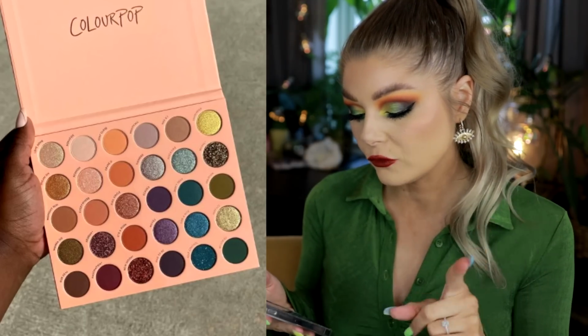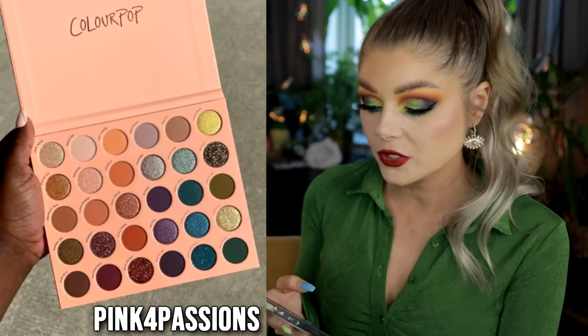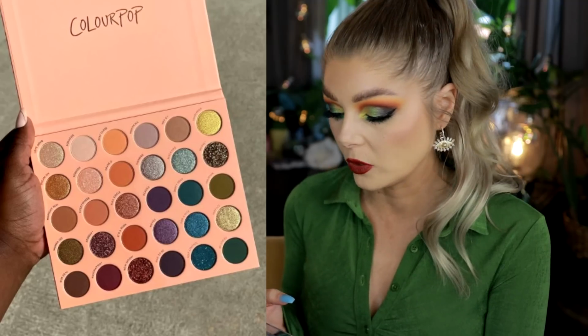This beautiful picture is taken by Pink for Passions. Her Instagram page is amazing. If you're looking for wonderful flat lay and swatch pictures, and especially if you want to see swatches on a darker skin tone, I definitely recommend her. Pink for Passions, and the 4 is the number 4. Wonderful Instagram account. I 1,000,000% recommend following her. And she took this picture of the palette. I think it looks beautiful.